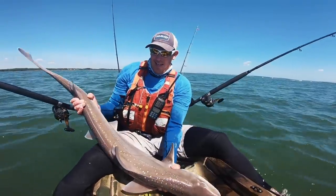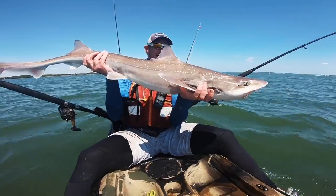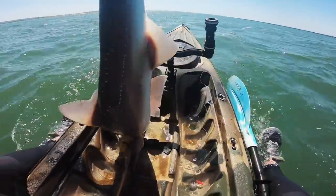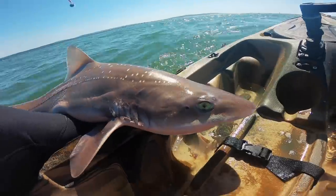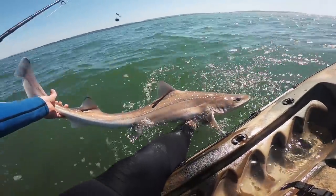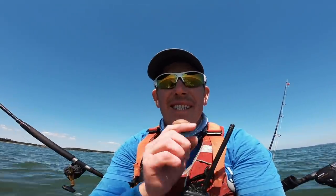Woo! That gave one hell of a fight. Look at the size of that. Right, look at the size of this, man. A big old hound. Look at the fat head on that. That is a proper hound, that is exactly what I was after.